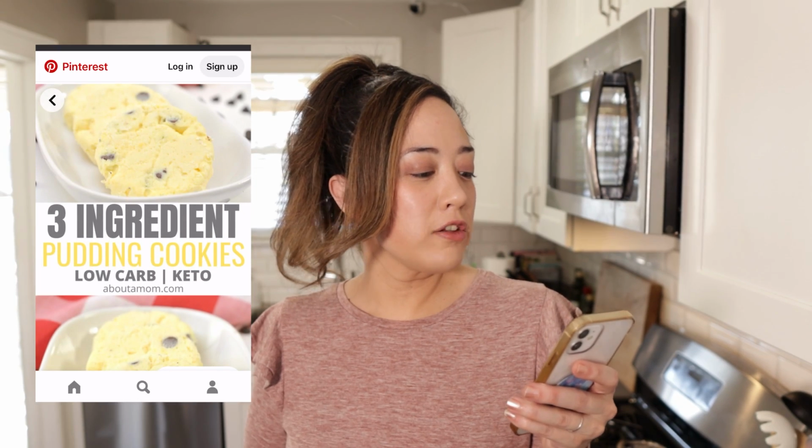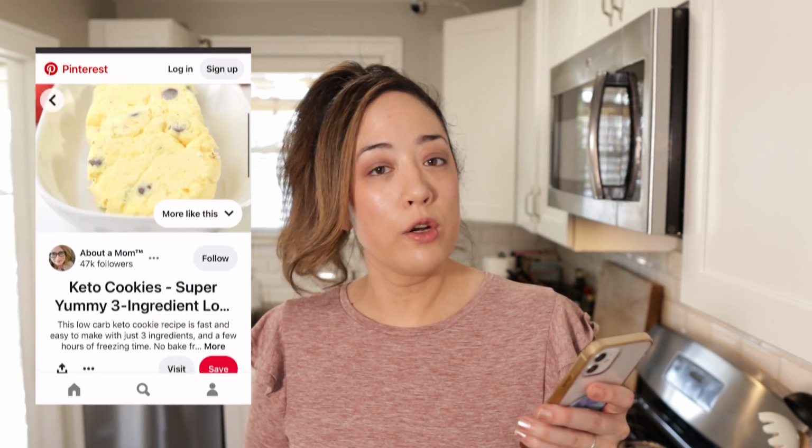So I was scrolling through Pinterest and I came across this recipe that looks pretty interesting. It's by About a Mom, and it says it's 3-ingredient pudding cookies that are keto-friendly. I thought that they were actually cookies, but they're not.